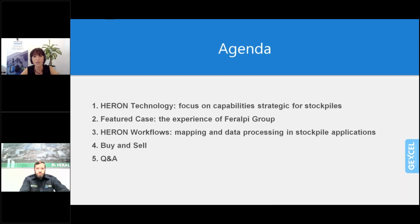Let me go quickly through today's agenda. We give you an overview of the HERON technology, focusing on those capabilities strategic for stockpile management. The real application of HERON technology will be presented by our guest, Cosmo, who will tell us the experience of Feralpi Group. After that, we will show you the mapping and data processing workflows to give you an idea of how HERON can simplify your work. Of course, I won't lose the chance to tell you how to buy or sell HERON. Then we will leave time for the Q&A session, and my colleague will support us providing technical details. As you see, we have a very full program, so let's get started.